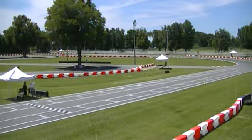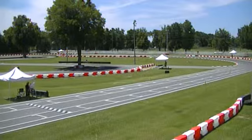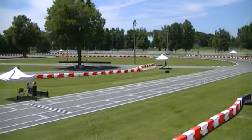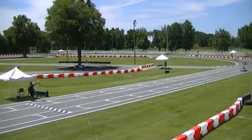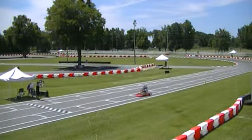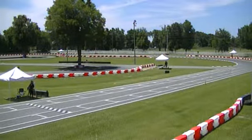So out next will be our shifters. Shifters are out next. Young Guns putting on a show for us, the next group up. And we'll take about a 10-minute break or so, let workers get a drink. And there you have it. Scott Gray takes the pre-final win in this clone group. Timothy Smith in second, Rick Smith in third.